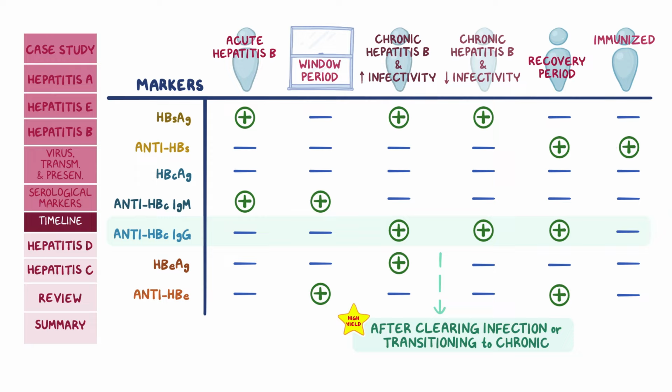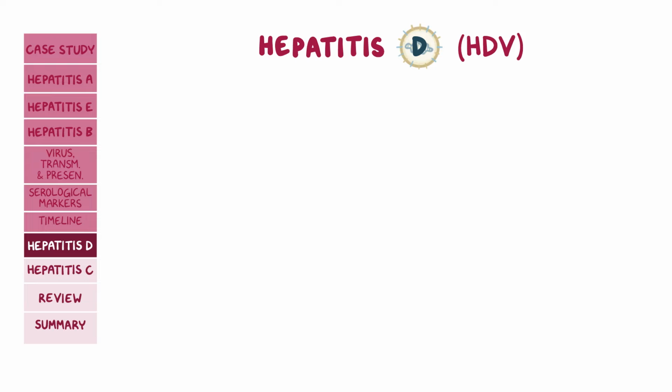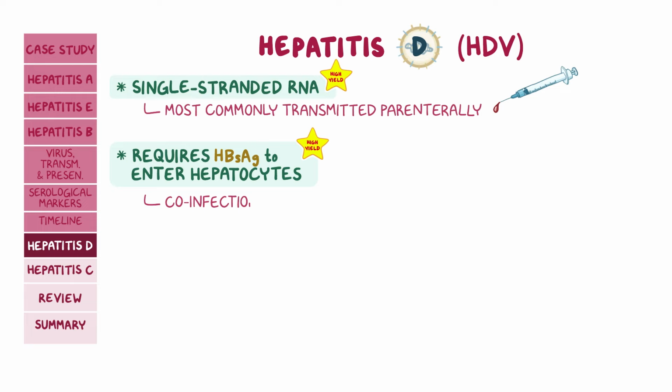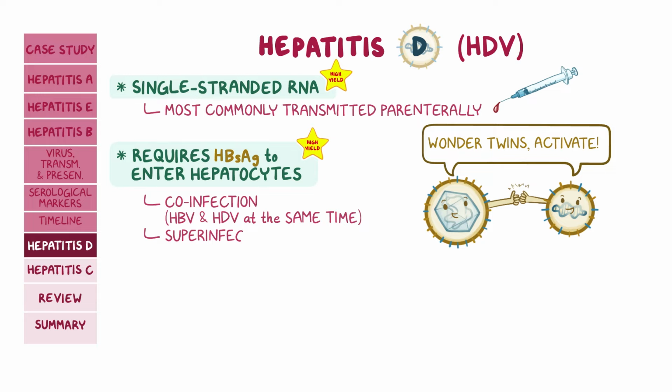Moving on to hepatitis D virus, or HDV. This virus is a single-stranded RNA virus and is most commonly transmitted parenterally. Less common modes of transmission include sexual and perinatal transmission. For your exam, you have to know that hepatitis D virus requires the hepatitis B surface antigen to enter and infect hepatocytes. Therefore, the virus can be acquired either as a co-infection with hepatitis B virus, where both infections happen at the same time, or as a superinfection of a chronic HBV carrier, where the person is infected with HBV first and then later with HDV.